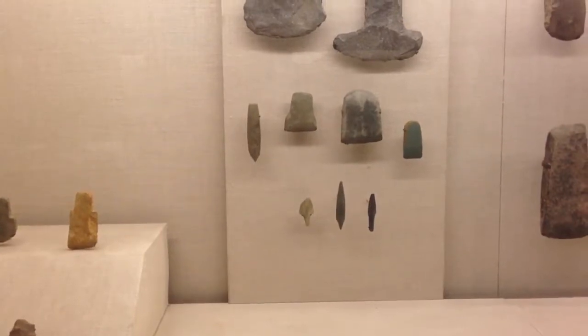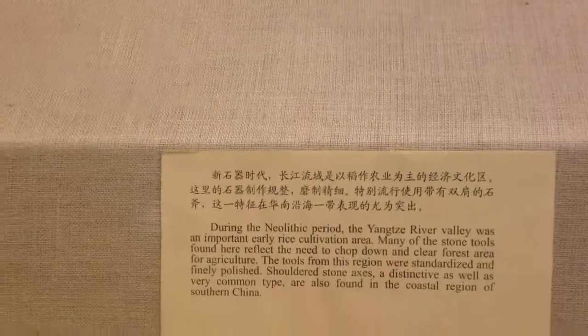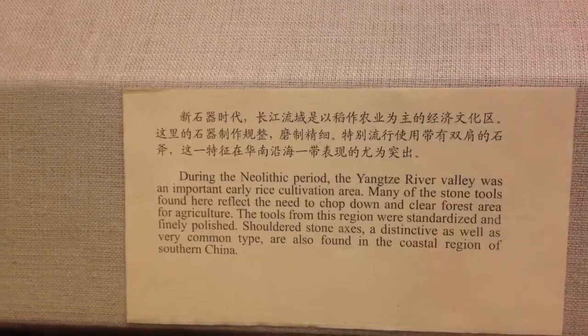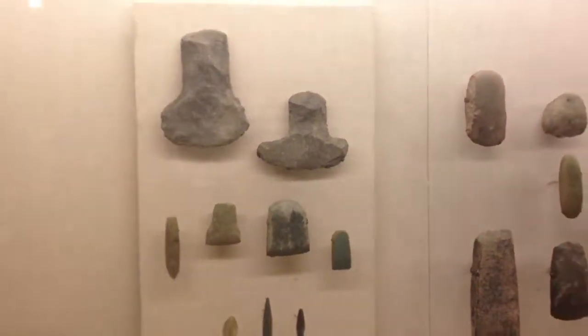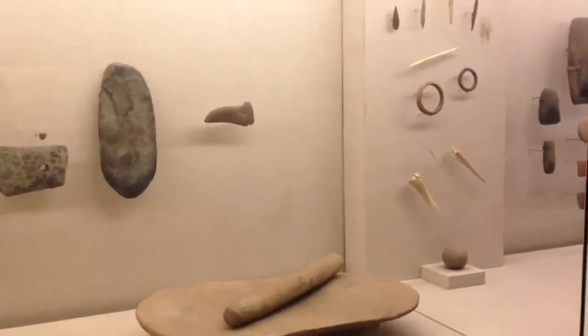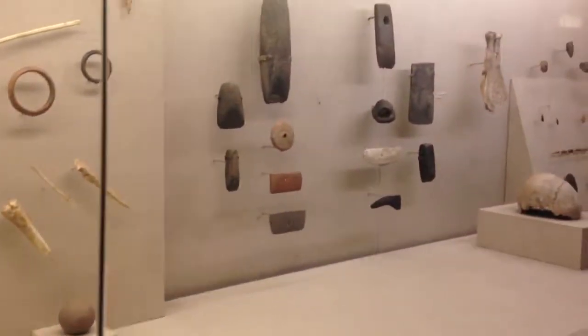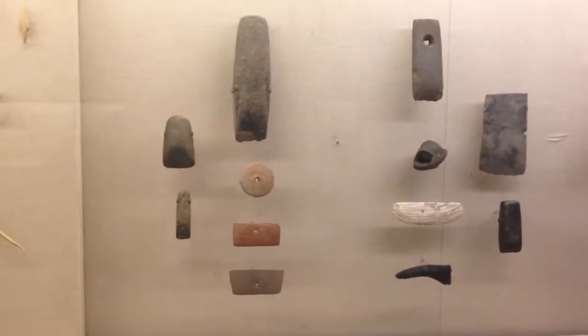Let's see, they're showing Southern Yellow River Valley and Northern in this exhibit. Yangtze River is where rice cultivation starts in the world, is the theory that I've read. When I was at 21_21 Design Sight Museum in Tokyo, they had a nice museum exhibit on Kome rice. And that's where they said rice comes from. Middle Yangtze River Valley.